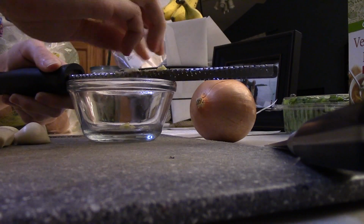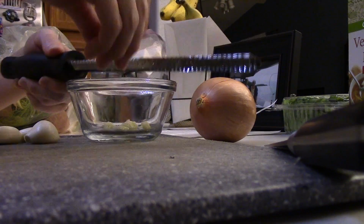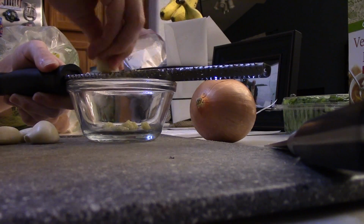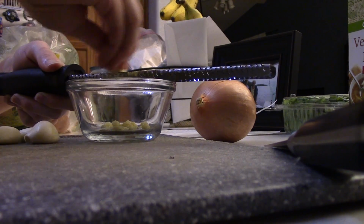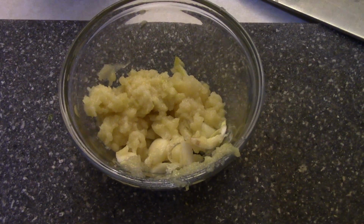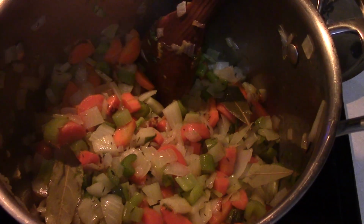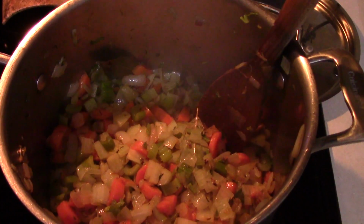I love garlic. I put garlic in everything, and I put way more than most recipes call for. I'm like a garlic fiend, so I put a lot of garlic in here. It ends up being a pretty large mound, as you'll see here in a second. So here is just all the garlic that I grated, and it's going to go in the pot here pretty soon. But here's just some more cooking shots of the vegetables.